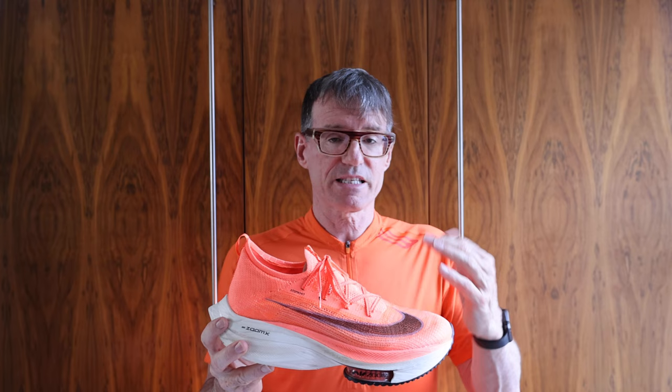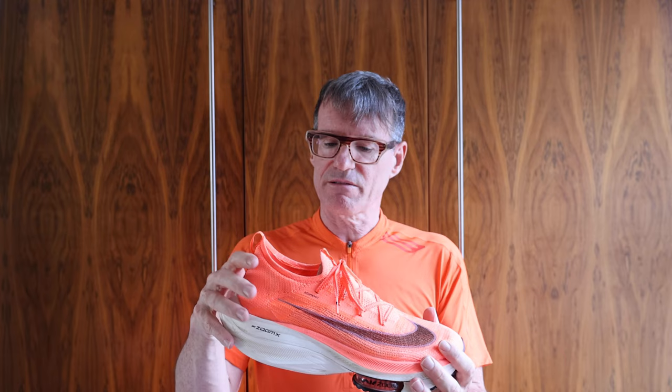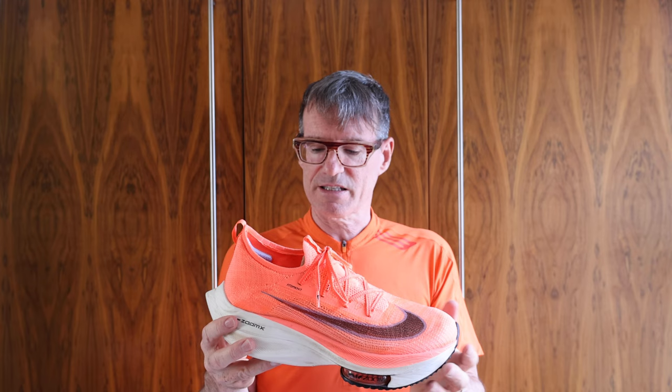I suppose the most obvious competitor for this shoe would be its stablemate, the Vaporfly and the Vaporfly 2. I haven't tested those yet. The discount came on these ones, and I bought these ones. I probably would have bought the Vaporfly if they had the discount. But also, I was interested because these are so showy.